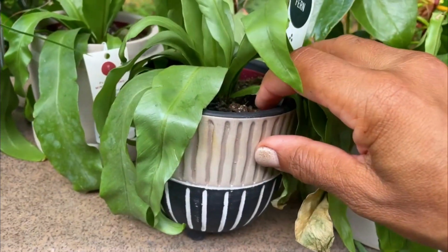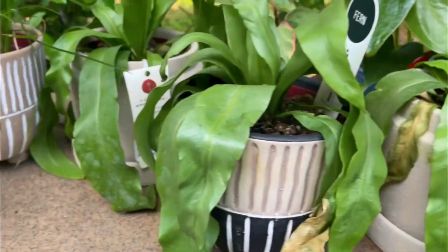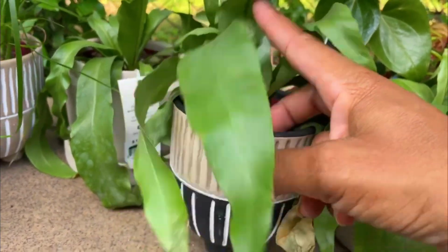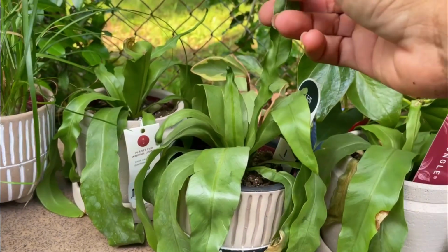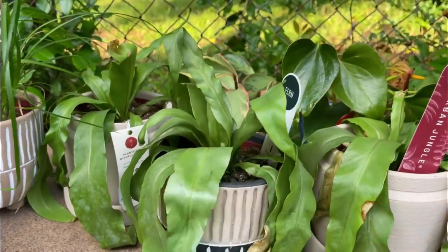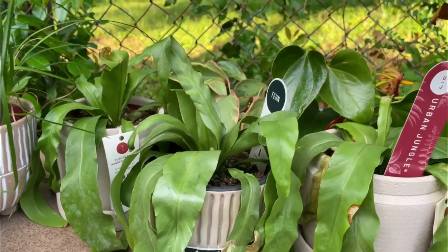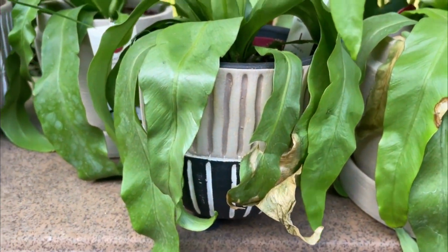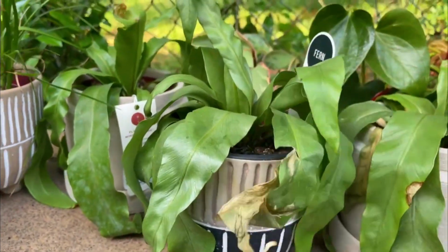So for me, this pot alone, or these pots alone, was worth the price that I paid, and the plant is a bonus. So if I can save the plant, fine. If I don't, I wouldn't worry about it. I'll be a little sad because, I mean, I don't like to just see plants die. But the fact that I got this pot, or these pots, is very exciting to me.